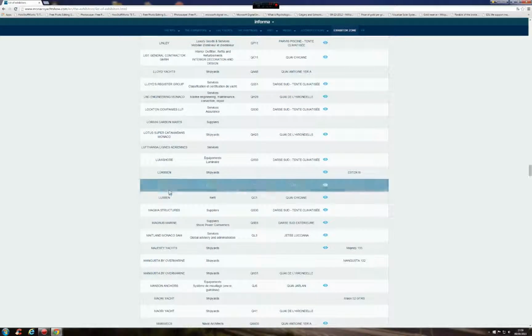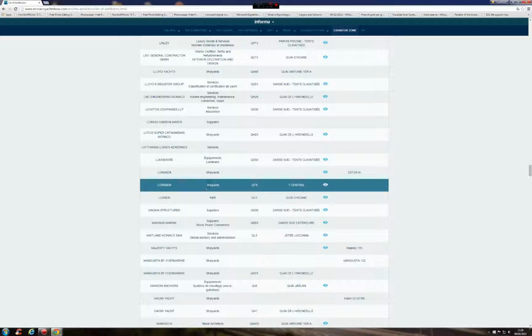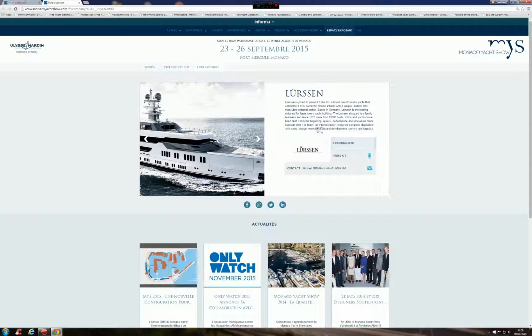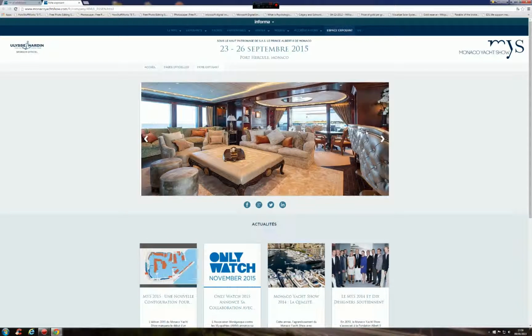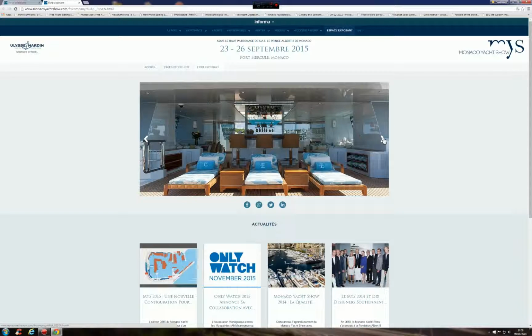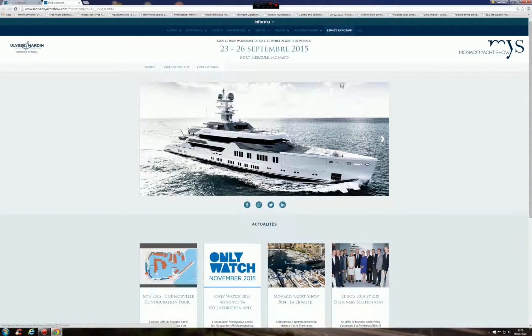Now Lürssen, as you know, is one of the big yards. They make big boats, according to Mr. Lürssen himself, which means 80 meters or bigger. Now Lürssen is going to be displaying that one, only a 66 meter. So Lürssen might be feeling a bit of a pinch, so they have to drop down into smaller boats to keep the production line going.